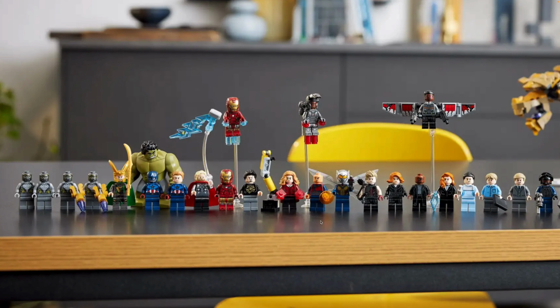And this version of Wasp is a major improvement over the 2018 one. We finally have a really nice helmet for her that's using the newer mold that Ant-Man has started using. She also has brand new vinyl pieces for her wings, which look way better than the fairy wings from 2018. The torso looks very similar, and on Wasp, I really don't like the lack of leg printing. To me, Captain America looks fine with no leg printing, but Wasp just looks unfinished with no leg printing because the Ant-Man suits are kind of over detailed.